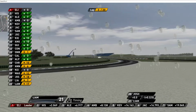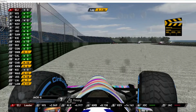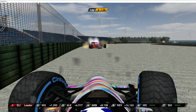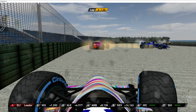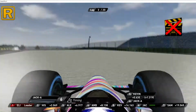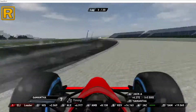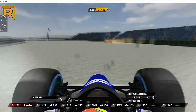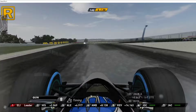I've just realised. Who was it? Oh, 2 off. Jack. Oh, there's 4 off. What is going on? No, one with damage. I think the issue is that there's still so much standing water on the track. But it's basically like the rain has eased. Samantha did go off. Kerrod off. Angel off.